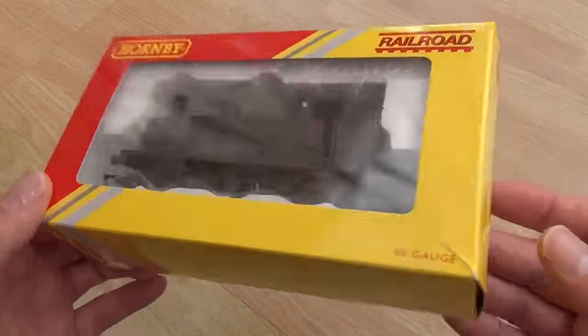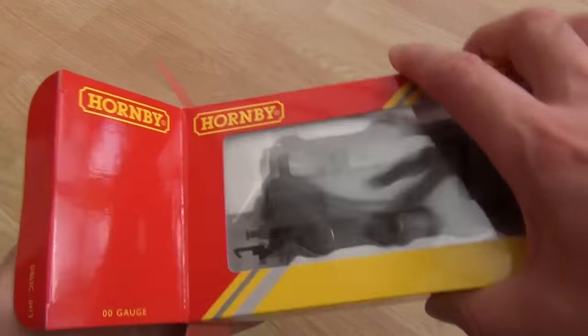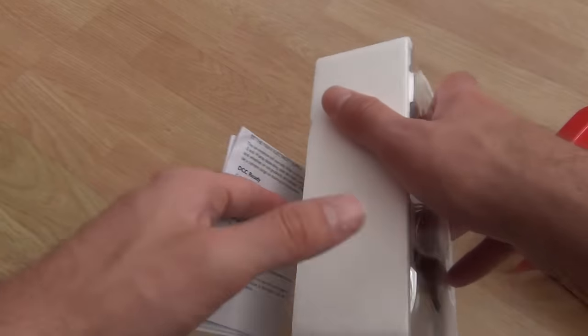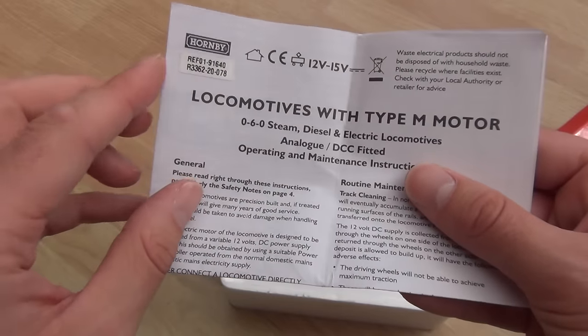So let's have a look at it. Okay, it's not the fanciest packaging in the world. We know that. It's the really, really basic, just do the job packaging. So let's have a look at the info sheet first. Here we go. Right, yeah, it's not even specific to this particular loco.